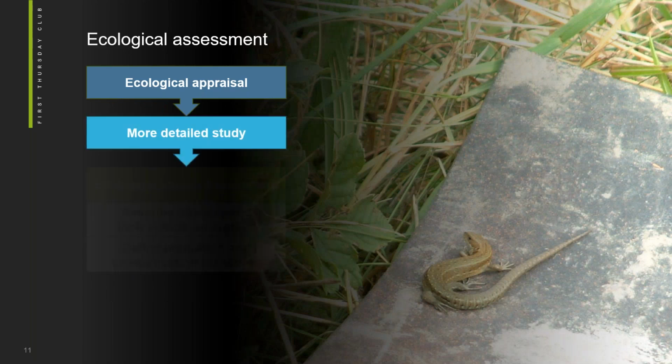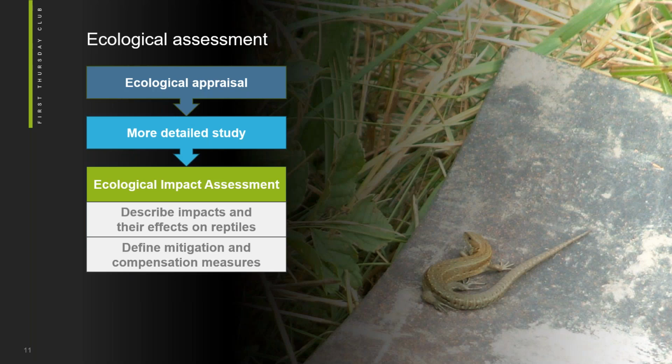In many projects, the first time a client will encounter the issue of reptiles will be within a preliminary ecological appraisal. In most cases, the presence of reptiles will not have been confirmed because surveys to inform the PEA would not generally extend to reptile surveys.